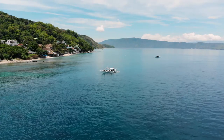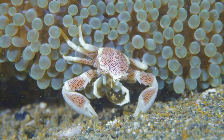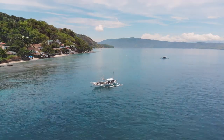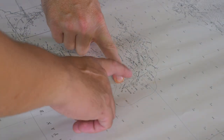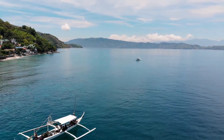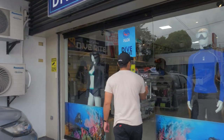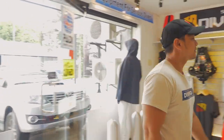Well, let's take a step back and start at the beginning. In 2018, Ram Yoro and I wrote the Let's Go Dive Guide to Anilao. And over the course of writing that book, we had to create maps. As it turns out, while making these maps, we think we discovered what might be an exciting new dive site just west of Sombrero Island. But obviously, as you just saw, it didn't turn out like we thought. So, let's start right back at the beginning where it all began, in Parañaque, where we went to Dive Pro Asia to start our expedition to find the mystery pinnacle.